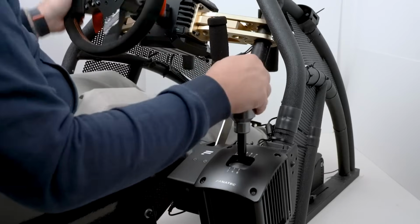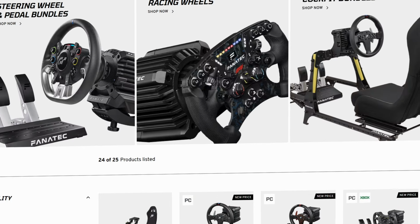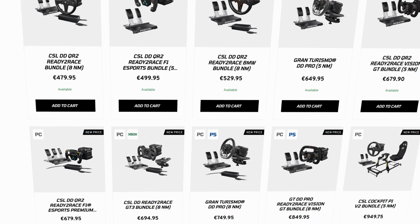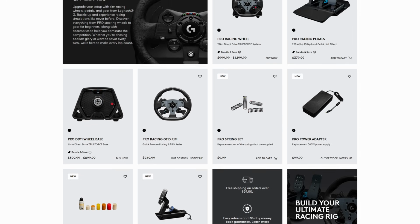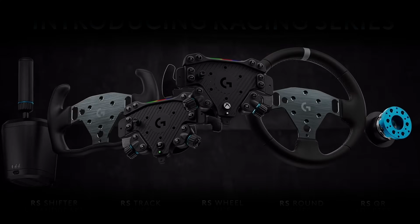Here is the catch. With Fanatec, you have to be careful which bundle you buy. The entry-level bundles often come with the non-load cell pedals. If you buy those, you are bottlenecking your performance. With Logitech, once you buy the wheel and the Pro pedals, since the pedals are typically sold separately unless you find a retailer bundle, you're basically at the high-end package right out of the gate.